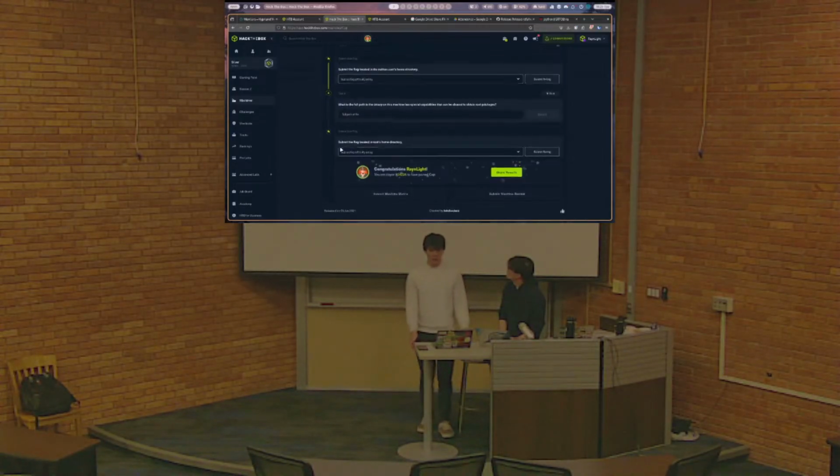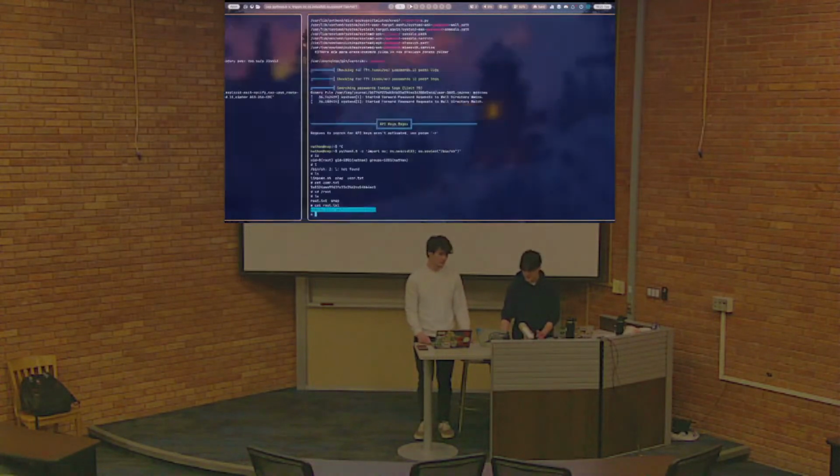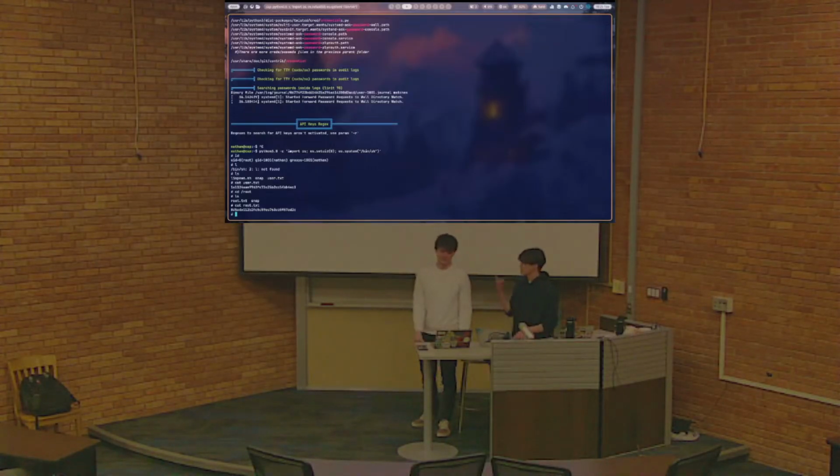So yeah, that was just a quick and easy box. Does anyone have any questions about the procedure or anything like that? Pretty much the path was you find an IDOR on the web app, download the PCAP, find the password in there, log in with the password that you found, and then privilege escalate to root.